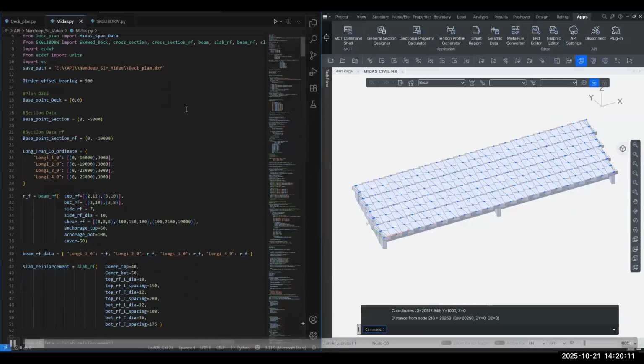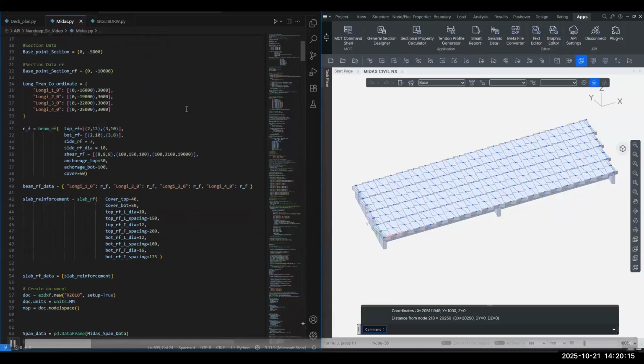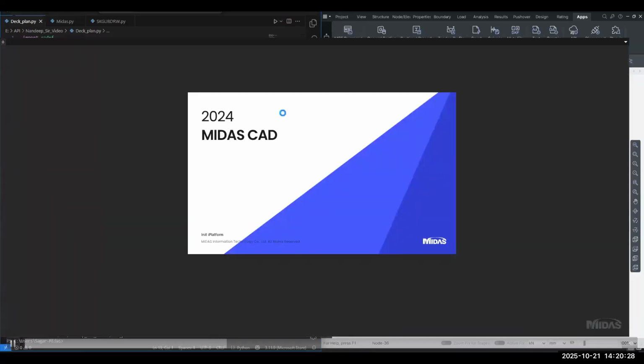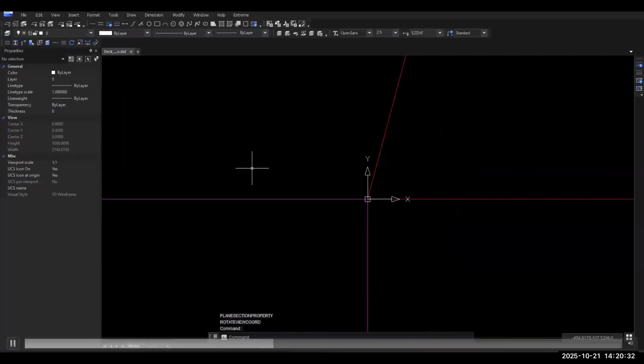So for the same structure, the RCC T-girder structure, which we generated in the previous video, we can create a DXF format. Again, this library is Python's own library. We have just used those libraries, integrated them with MIDAS API, and the drawings will be directly generated from an analysis tool such as MIDAS Civil NX.